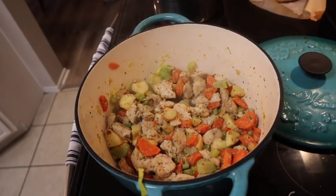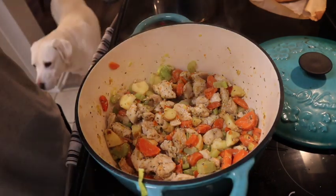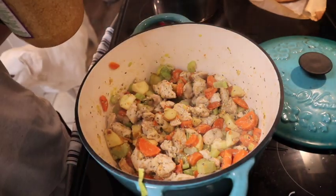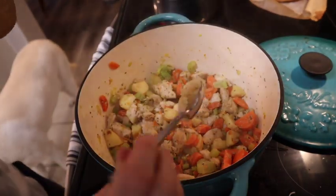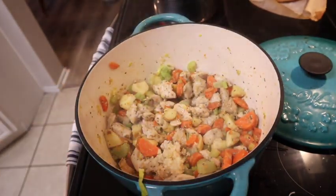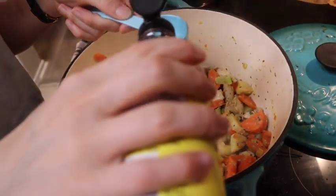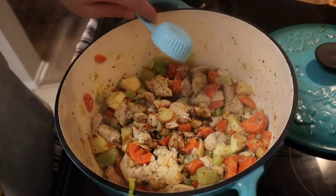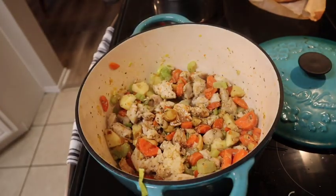Now that this is all browned up, I'm gonna start with my seasonings. The first thing that I'm gonna add is a little bit of garlic. I used pre-minced, so I'm gonna add about a tablespoon, call it about 2 or 3 cloves. And then I'm going to come in with liquid aminos. You could also use soy sauce, that works just fine. I just prefer liquid aminos. I'm gonna add in about a tablespoon and a half, and then a little bit more just for some extra flavor. Then I'm gonna mix all of that up.